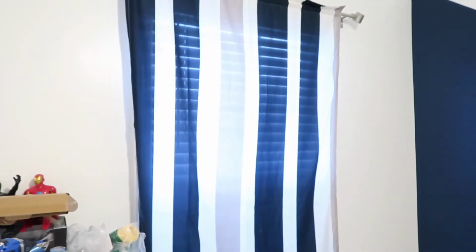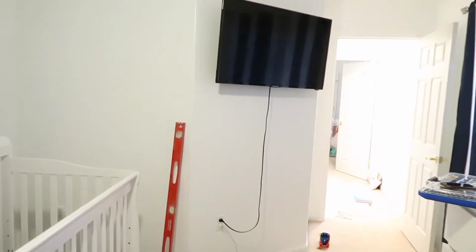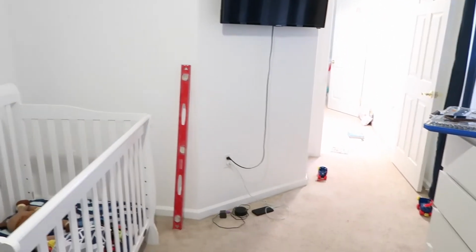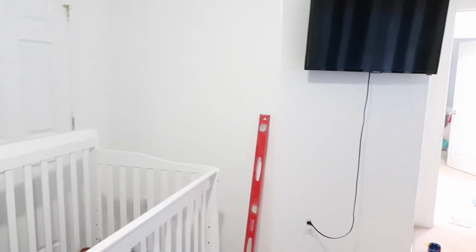And I also gotta steam the curtains, but I feel like, yeah, you could tell they wrinkled. Yeah, they gotta get steamed. But yeah, and then this is how the TV looks. Like, this is where his bed would be, and that's the TV right there. Yeah, I don't know if I'm putting the books on that wall or the books right there. I gotta see how small the shelves are.